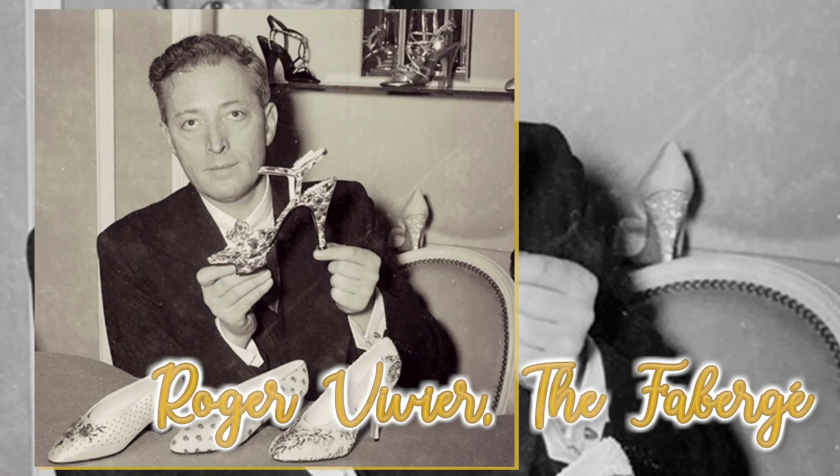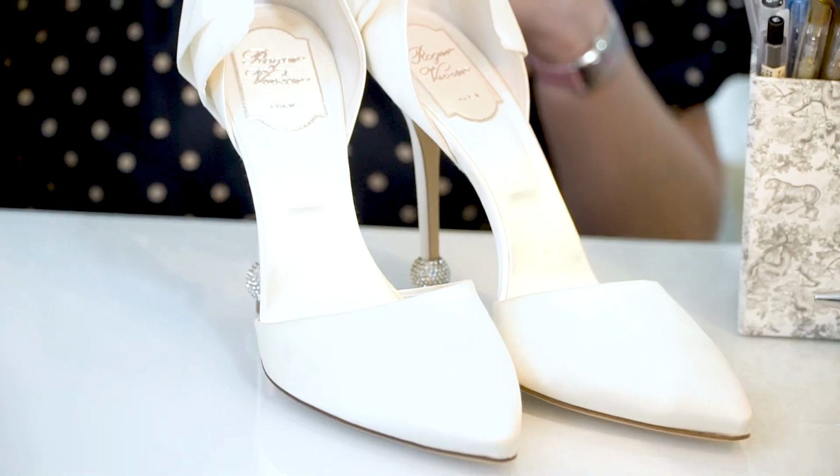Talagang makikilala at makikilala yan. It was said that Roger Vivier is called to be the Fabergé of shoes. Fabergé is a Russian term for Easter eggs. And there's also a Fabergé brand that was founded in Russia.